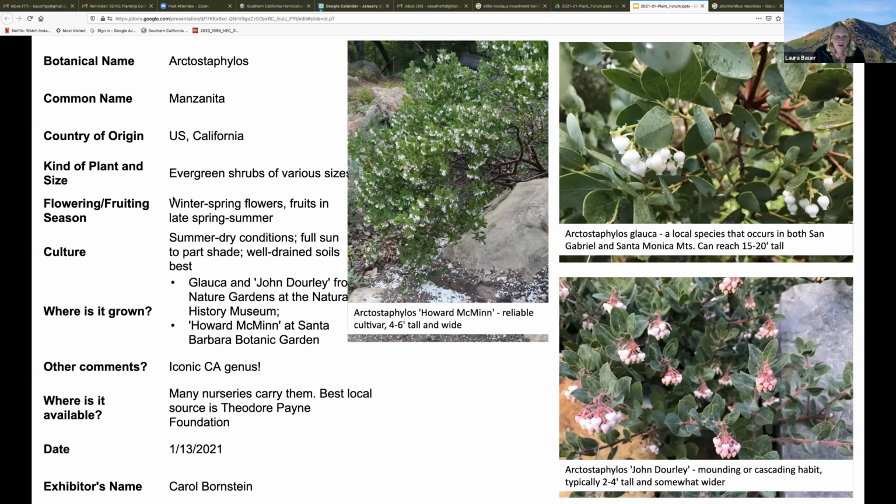It's actually a very large genus with very narrow endemics all over California. So probably the best thing to do, if you're interested in getting one, is to start someplace like the Theodore Payne Foundation, which carries so many different varieties, and kind of match the plant to your location. Because again, there are ground covers, there are tree types, there are plants from coastal areas, and there are other species from desert areas. So you really need to pick your manzanita carefully.